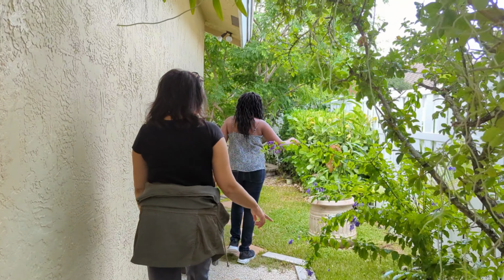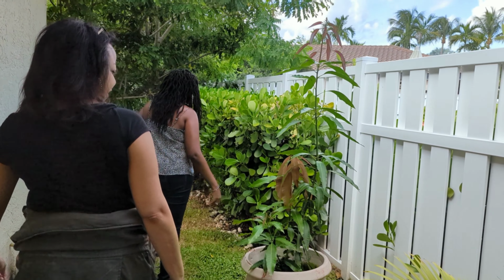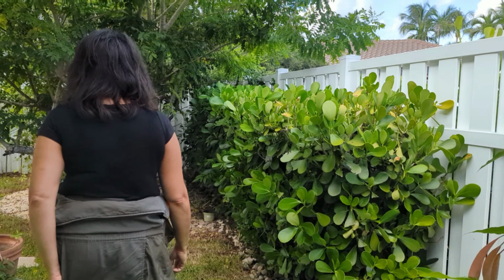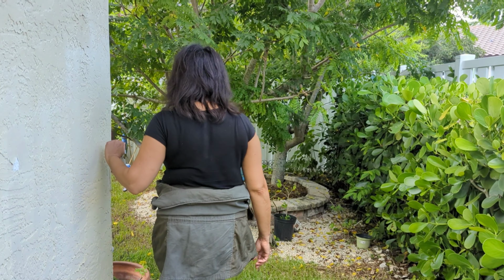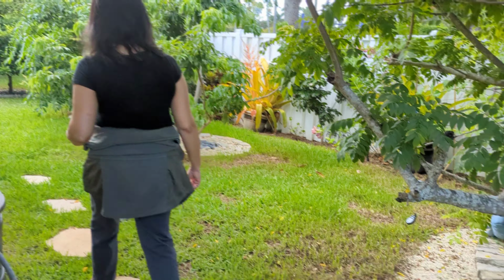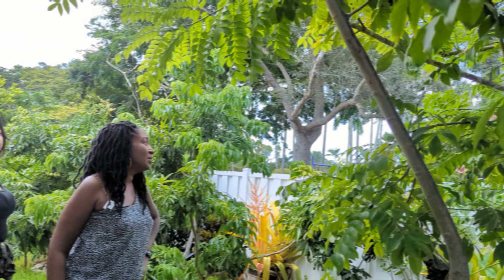What kind of mango is this? Bombay. Oh, Bombay. One of Jamaica's favorites. And your yellow coat plum trees are massive now. Yeah, it's a huge tree now. Wow. Did you get a good crop this year? I got a bumper crop this year. A bumper crop, wow. Nice.